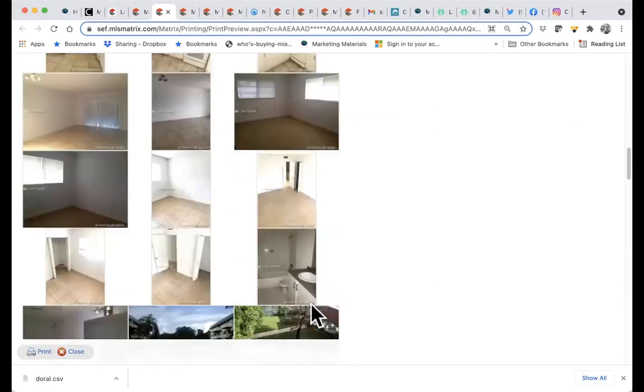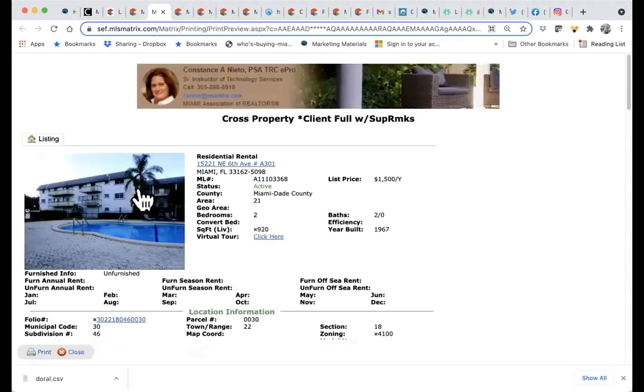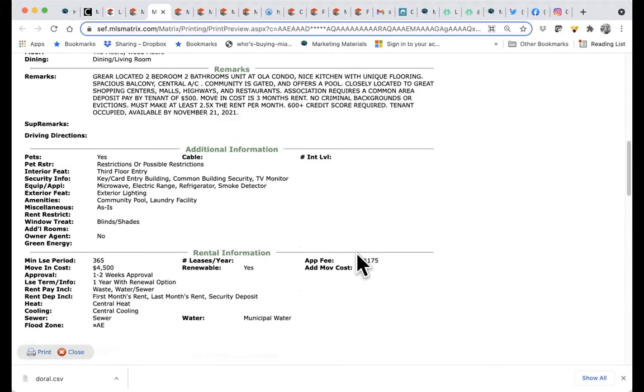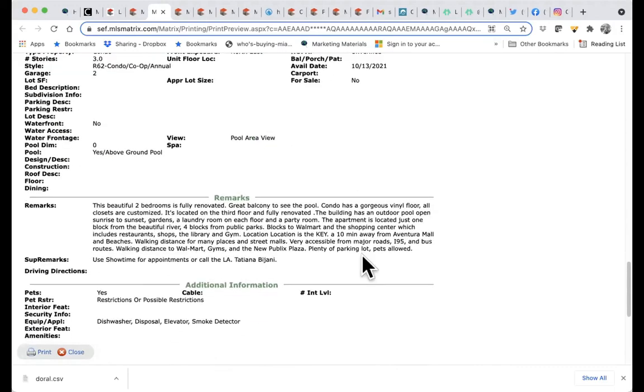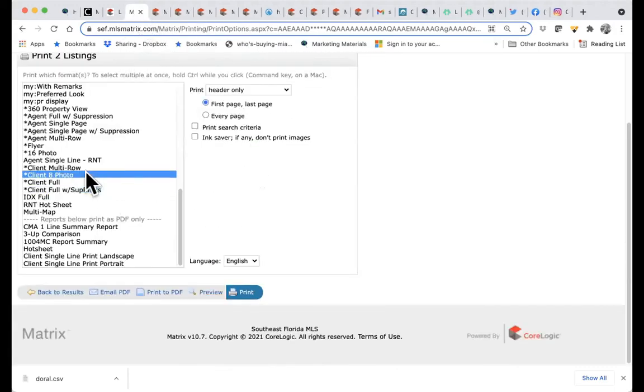It has your header and footer. You can choose here header only, header and footer, or without header and footer. And then you have client with remarks. And this works for those that have huge supplemental remarks. But the first one I showed you that seems to be a favorite is that client 8 photo. And here's the preview.